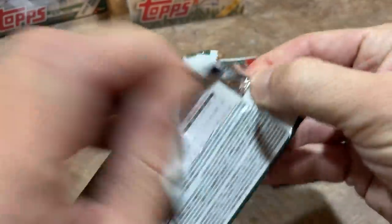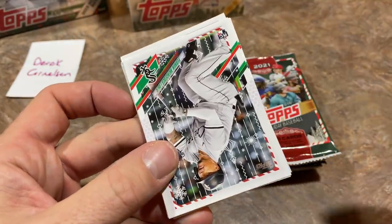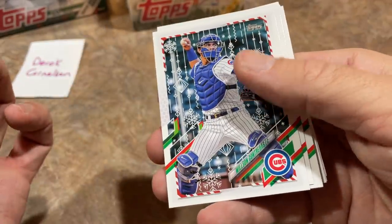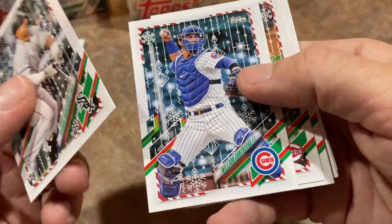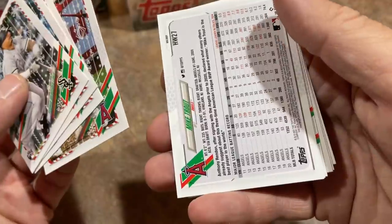Next up for Derek. See what we can find for you. We start things off with Yermin Mercedes. Unfortunately, his cards went way down because Tony La Russa chewed him out, and a lot of people think that is what led to his demise.